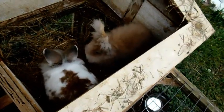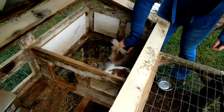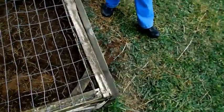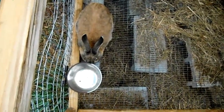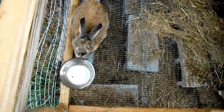She got a haircut. Nikki gave her a trim about two weeks ago, something like that. This is a pure lionhead, so it needs to be trimmed on the face. Nikki will show you these guys. So this is Brownie. We've had her for, what, this is her third season, probably? This is our third season.